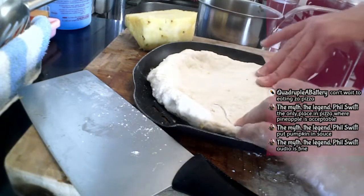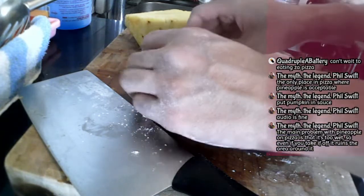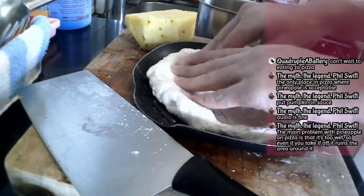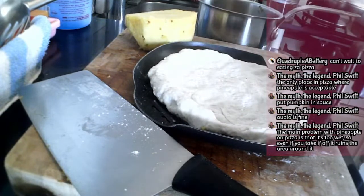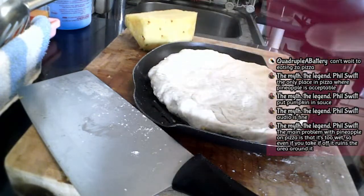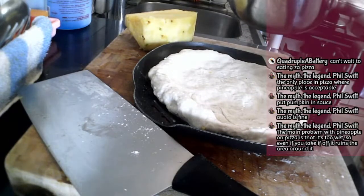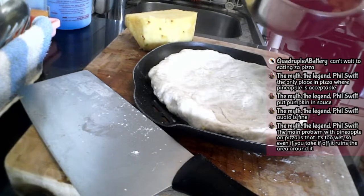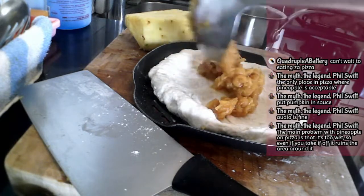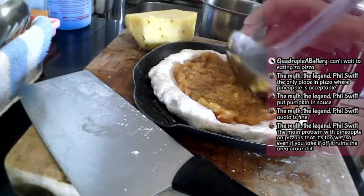The main problem with pineapple and pizza is it's too wet, so even if you take it off, it ruins the area around it. Okay. So what about the sauce then? Cause that's what the guy said to me. The tomato in the sauce is also wet. So why is that okay? Well, I'm gonna find out. Is this too chunky? Maybe. I don't know. Oh yeah, it is a bit chunky. This is fine.